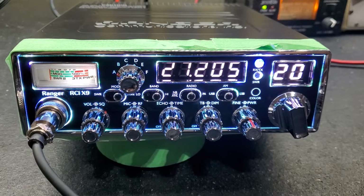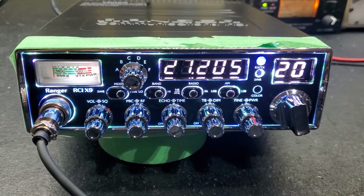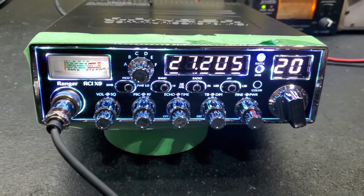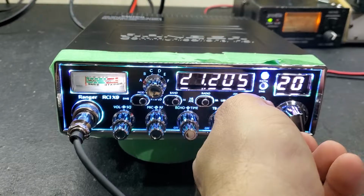Thomas, we got you ready to go, bud. Tune and alignment, voltage regulator upgrade, the other mods that you specified as well. Let's get right to it.